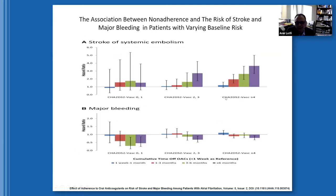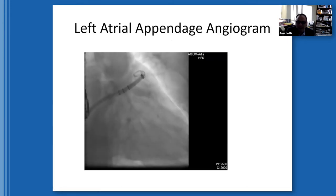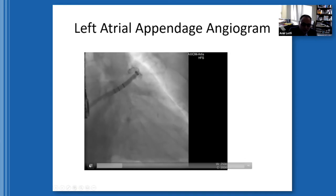This is another explanation. As your CHA2DS2-VASc score increases, as we discussed, your risk of stroke increases, and simultaneously, your risk of bleeding also increases. So it's a double hazard. The more risk scores you have, the more bleeding. So this gentleman came in.